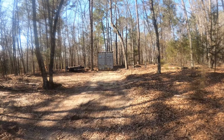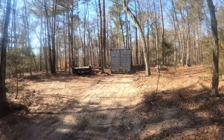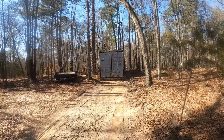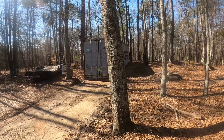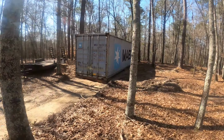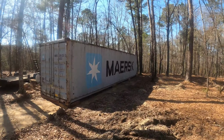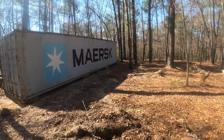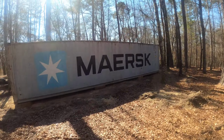And I'll give you a walk around here. It's a 40 footer. It's not that old. It's built in 2011. I had to get some locks for the doors and get it settled down and level it a little better for those doors. But it's a Maersk, and I'll give you a little walk around.